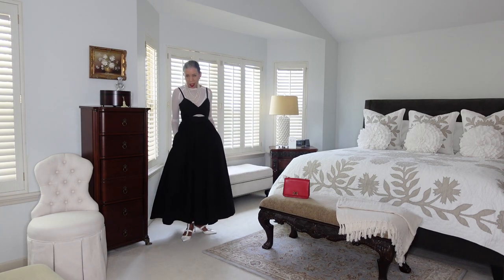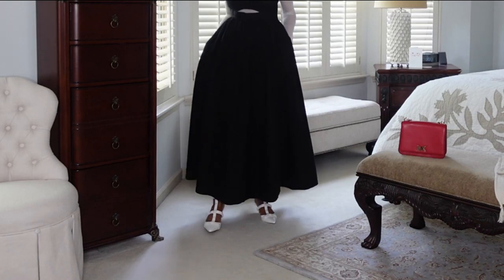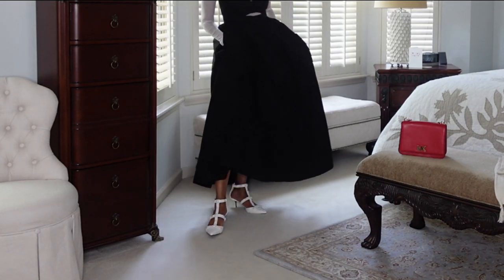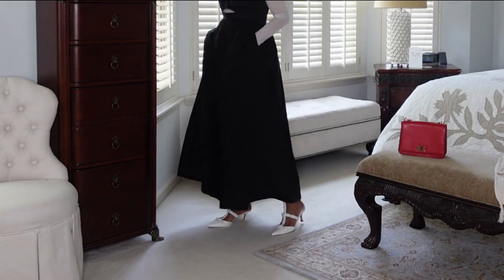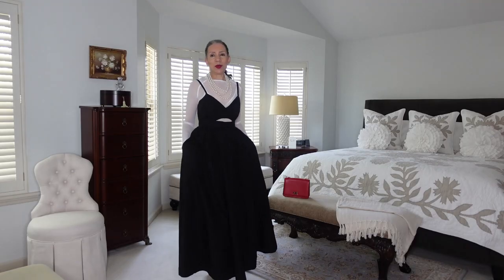With the shoes, I want you to just look at the shoes. Look at them. Are they not gorgeous? They are gorgeous. And this is a dress with pockets.